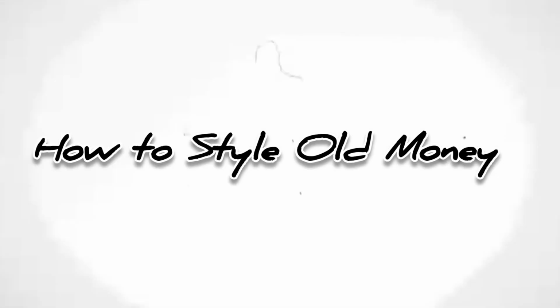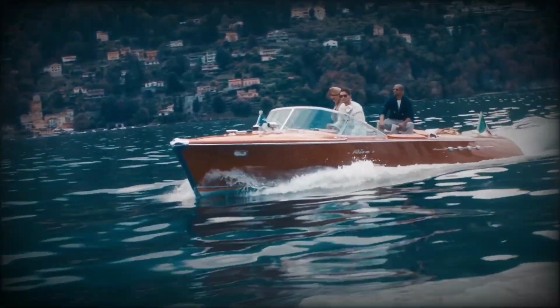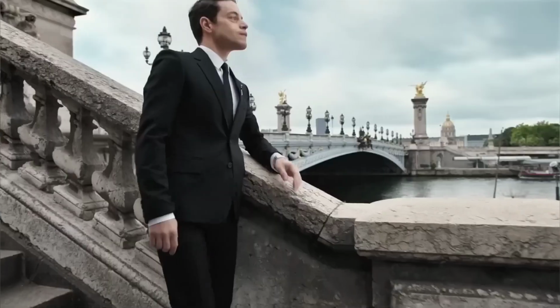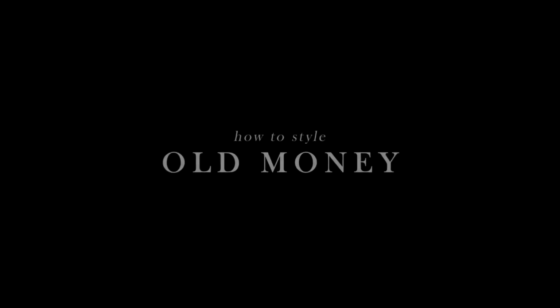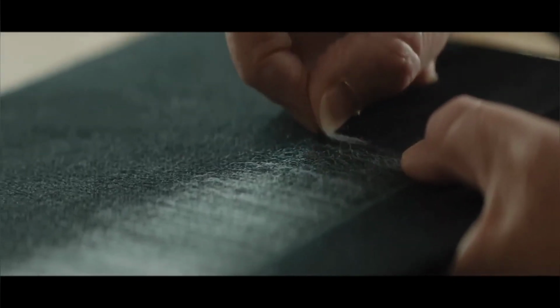Old money aesthetics in men's outfits refer to a traditional and classic style that is associated with the wealthy elite of previous generations. It emphasizes quality, craftsmanship, and timeless elegance over trendy and flashy designs. To be an old money man, you should invest in high quality natural pieces that will last you a long time, and stick to neutral colors and patterns.